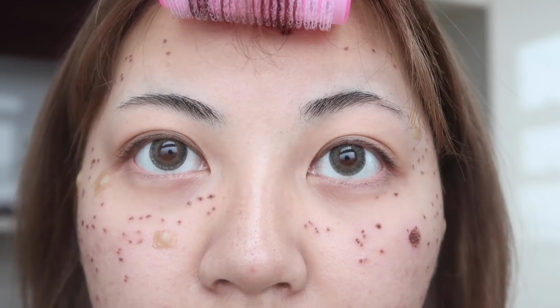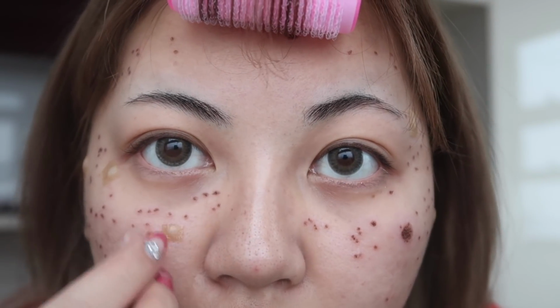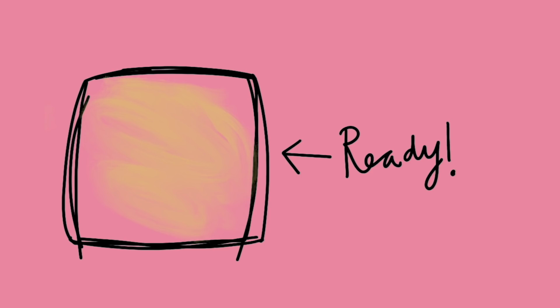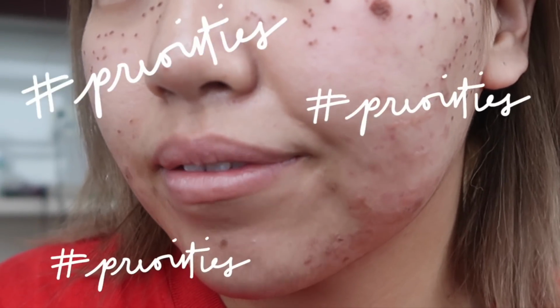Starting with day 1 of recovery, which is the day after, I got rid of the stickers. These bandages are similar to hydrocolloid acne patches. The concept is similar. Pus comes out to the surface and the sticker turns white. Honestly, I should have left it on for another day or two, but I had to go out that day. So, priorities.